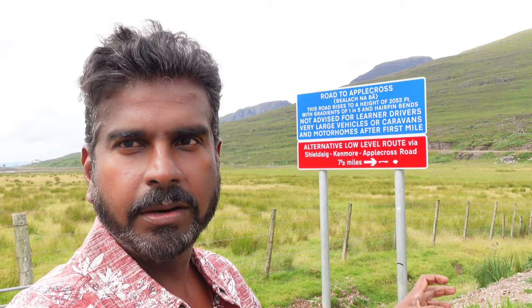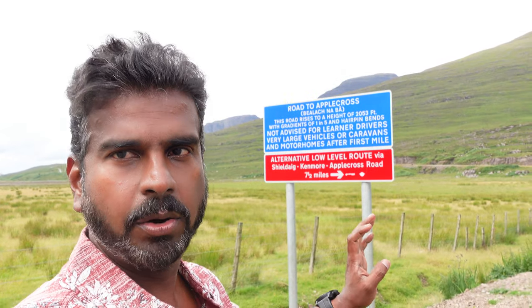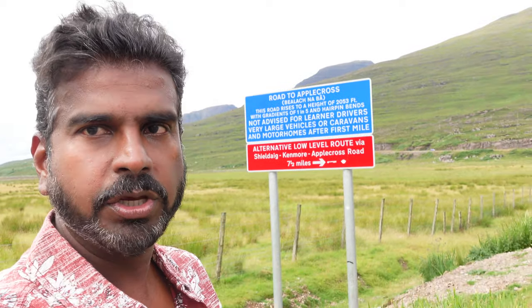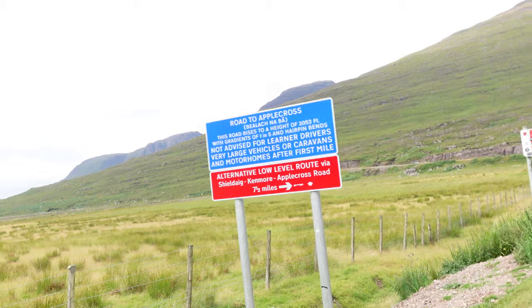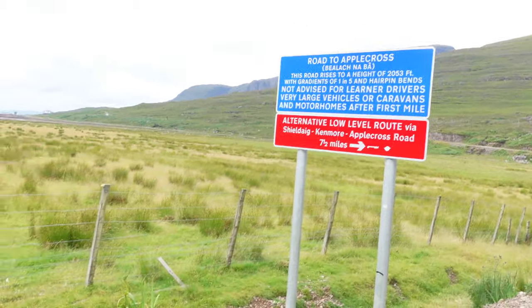So here we are about to start the most iconic route in North Coast 500. It's called Bealach na Bà, or the pass of the cattle. This is the route that goes from Tornapress to Applecross. If you look at the board, it tells you exactly what the problem with this route is, or why this route is so special.